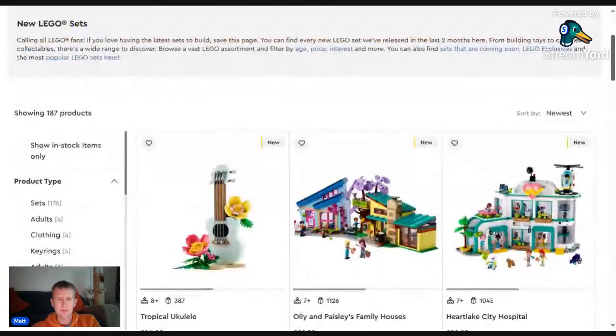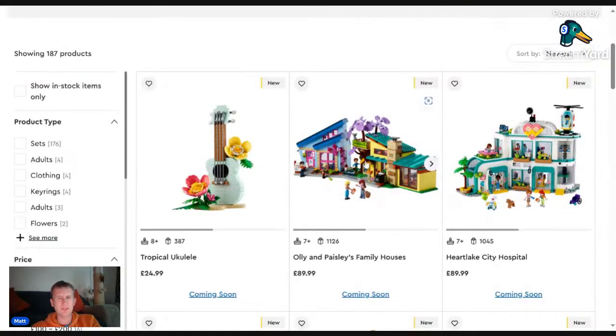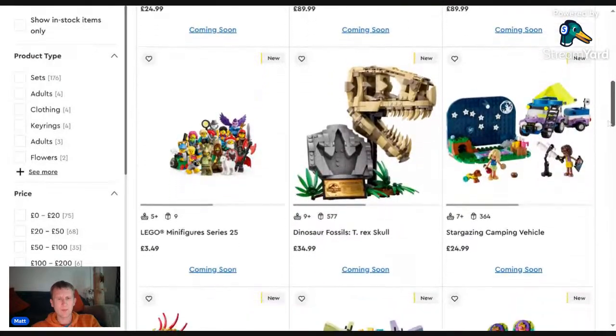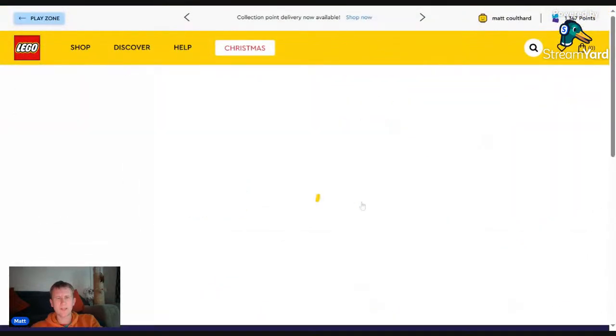And then, so we've got the guitar. I don't remember seeing these family houses. They look very, very sweet. So we'll have to click on those in a second. So yeah, we've got quite a bit to get through. In fact, we'll tuck into these.